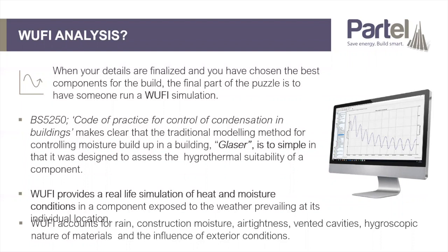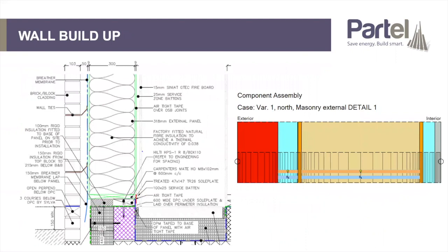So really, WUFI is something that we need to use for all flat roofs, for all walls that don't have a drainage plane. In New York, that's pretty much everywhere. And it means that we should be using WUFI to analyze the walls and the roofs. I want to give you an idea of what a typical WUFI analysis starts out as and the type of information we can get from it.